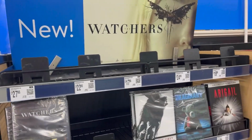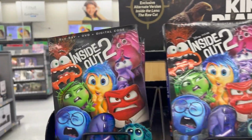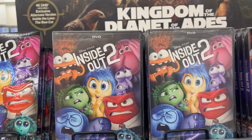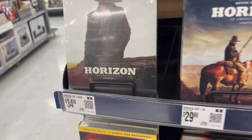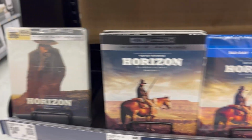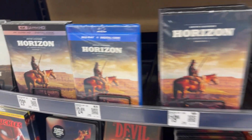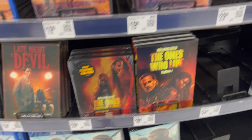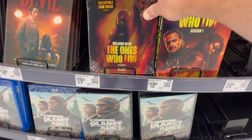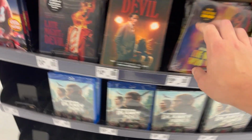Those were all from the last couple weeks, but over here I do see Inside Out 2, the Blu-ray for $24.99, the DVD for $19.96, and then Horizon is $34.96 for the 4K, and then they have the 4K Steelbook for that one, and $29.99 for the standard 4K, $24.96 for the Blu-ray, $19.99 for the DVD, and then these ones I forgot came out today too. I know this one came out today. The Walking Dead: The Ones Who Live, the spin-off show, and they have a Steelbook for that one for $29.99.